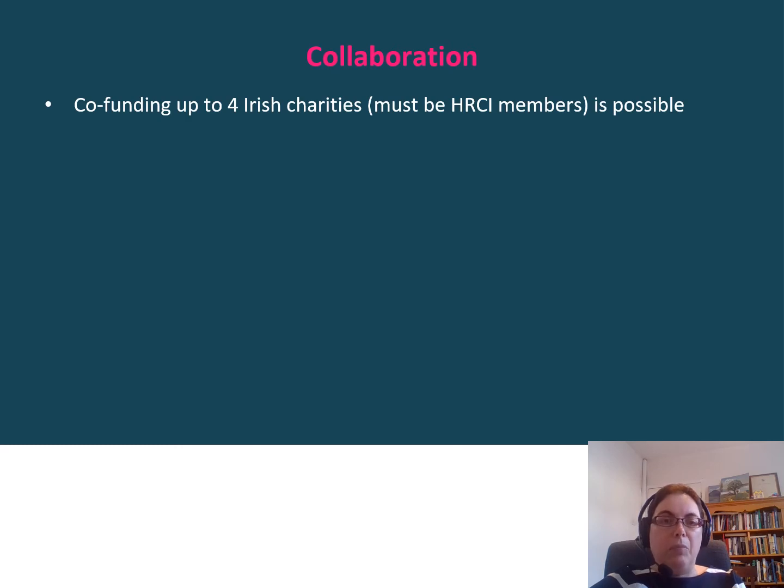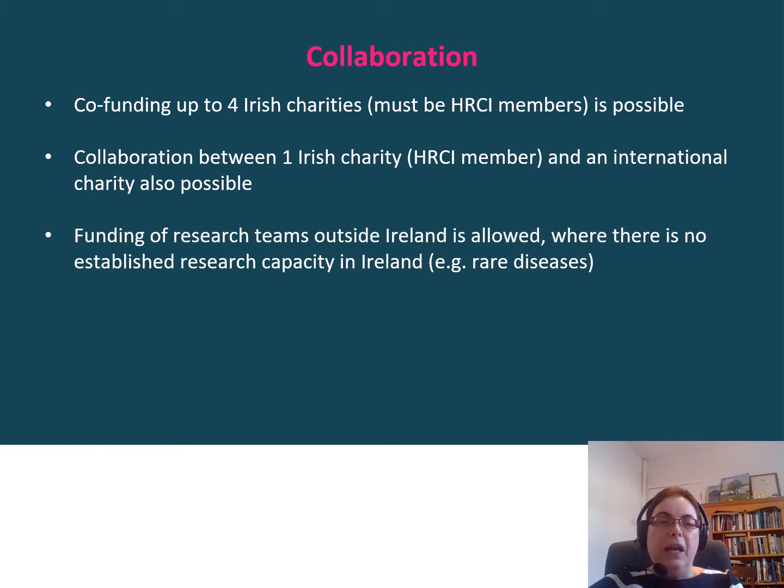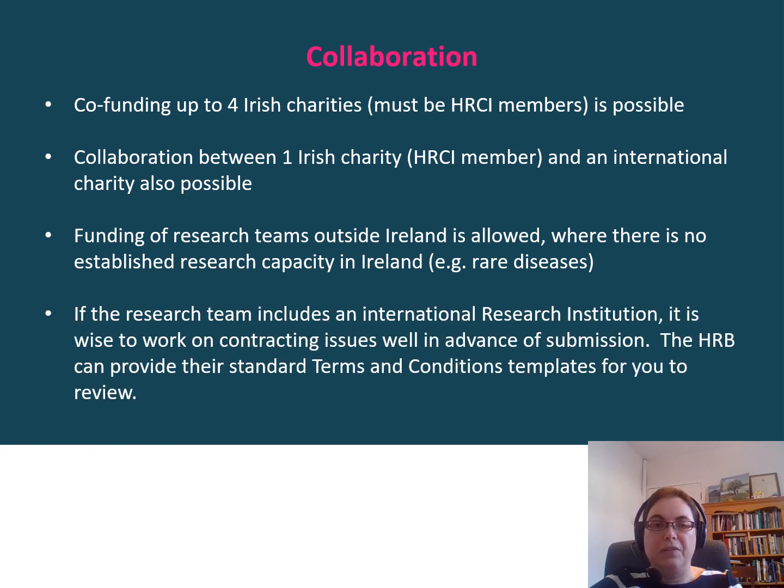In terms of collaboration then, co-funding is possible between up to 4 Irish charities, all of whom must be HRCI members. Collaboration between one Irish charity who's a HRCI member and an international charity is also possible. And funding of research teams outside Ireland is allowed where there's no established research capacity in Ireland, for example in the case of rare diseases.